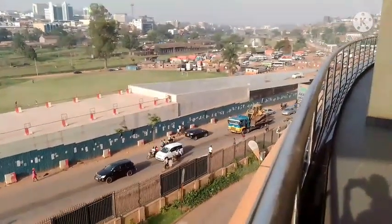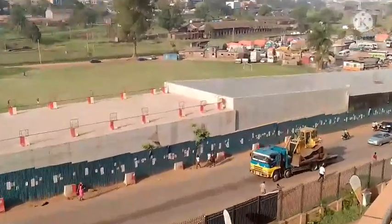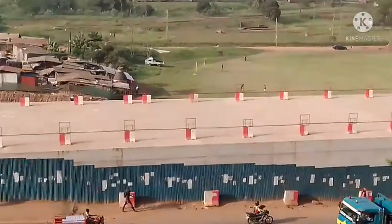That's part of the underpass. I think some cars will pass down and others up. You see, it's very impressive. It looks nice. It's being laid down. You see, it's almost complete.